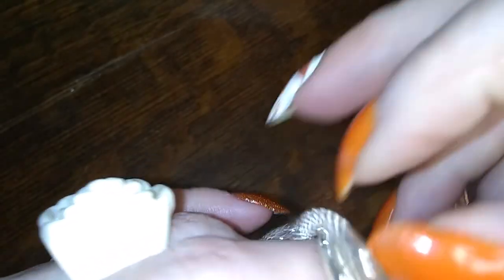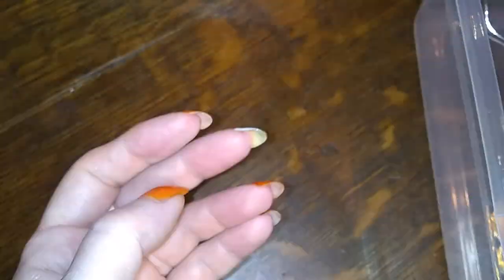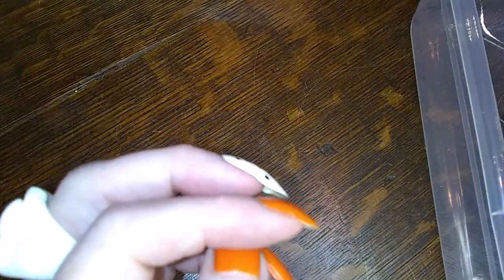And it says something on it that I cannot read without my loupe. LBVYR. Whatever the heck that means. Does anyone know? I don't.